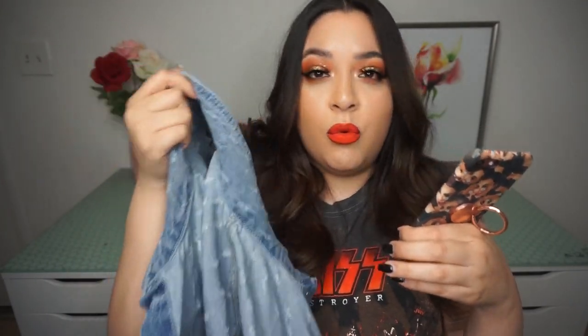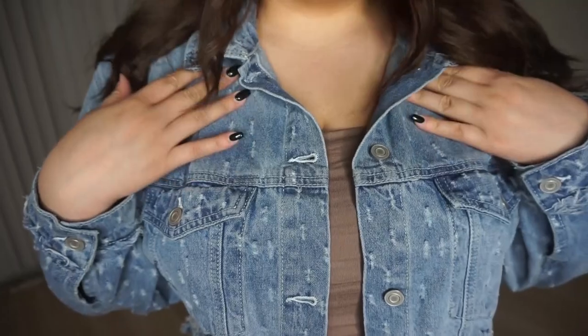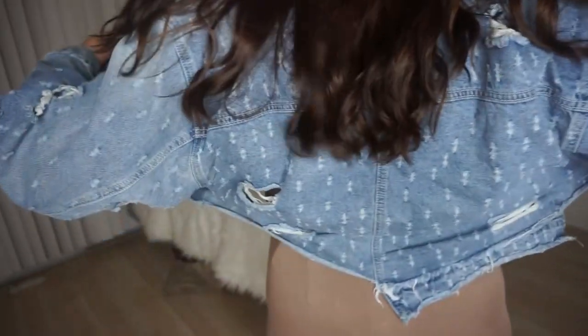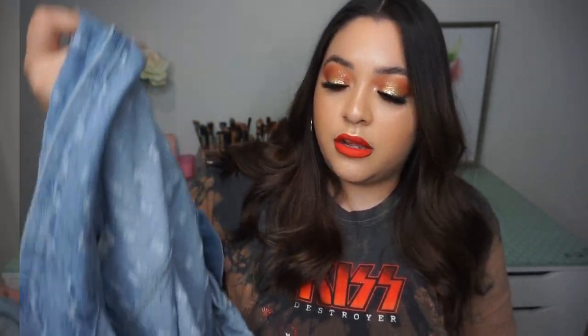I got this in a 1X because I wanted it to be oversized. Although this is already oversized, so I could have definitely got this in an extra large, even a large, because this is supposed to be oversized. Even the arms, you'll see in the try-on haul, are very loose. This is called the Talk That Talk Denim Jacket in medium wash. This is also kind of expensive. This is $42.99, but girl, let me tell you, this is the best jean jacket I have ever freaking owned.